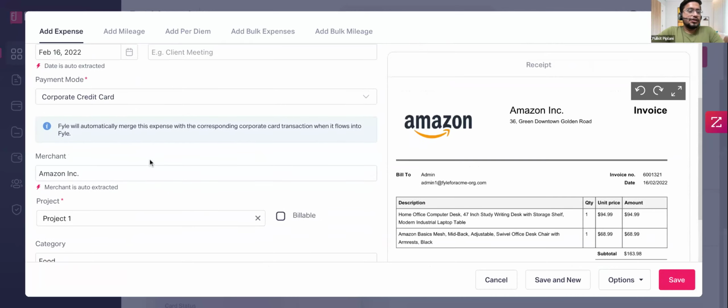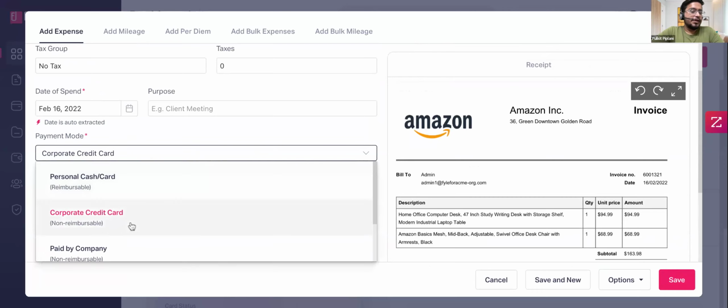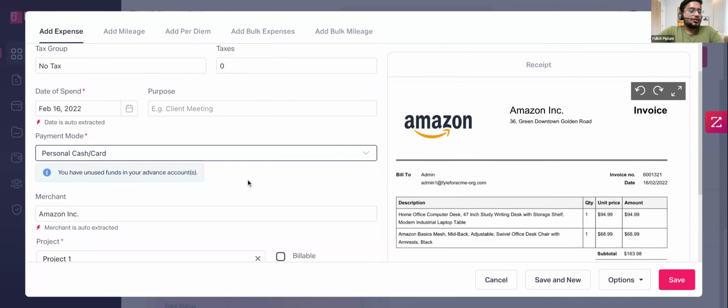Since I mentioned that we support both the workflows, there is a corporate card workflow wherein we match the corporate card transaction with the picture of the receipt. And then there is the personal card or cash, where this is treated as a reimbursable expense and can be paid out via ACH directly to the employee's bank account without any added cost, I might add, because we absorb the ACH cost.